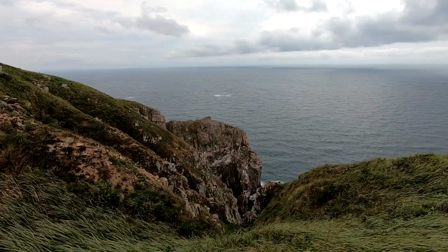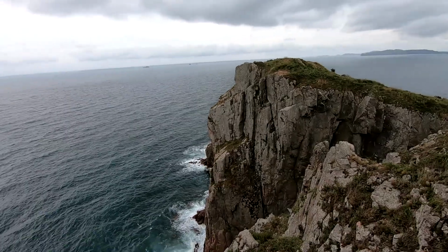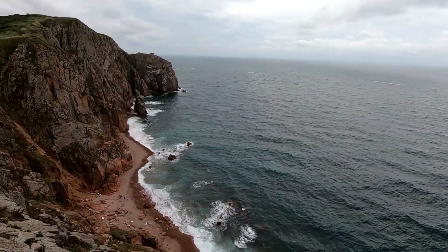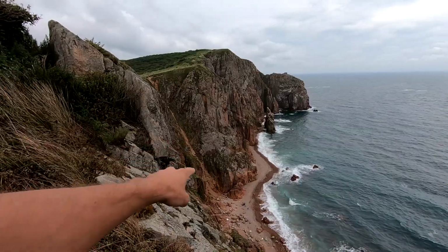Absolutely stunning rocks of the island. That would probably be amusing to sail to them on a boat. Absolutely mind-blowing views of Shkot Island. And you know what, guys? There are people on the beach. There is a cable descent to the beach.